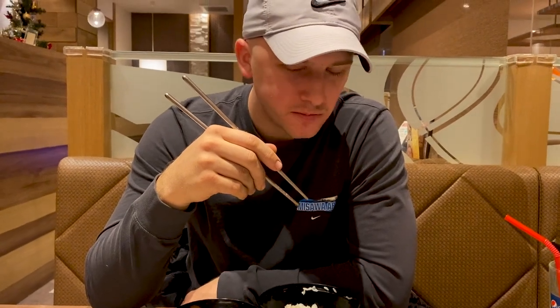Yeah. Or is that the beef tongue? I think it's pork. Just really fatty pork. But it was so fatty that I can't even tell what it is. We'll see. Yeah. It's so fatty.